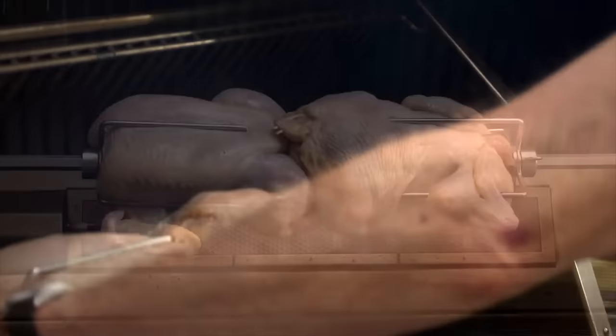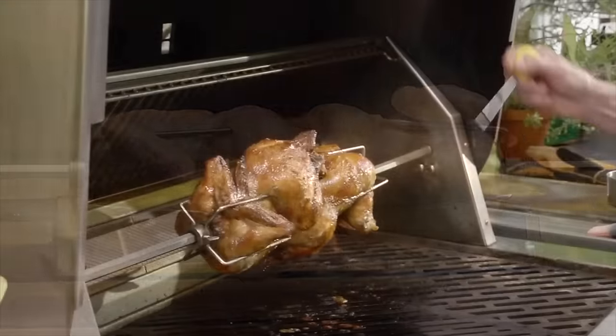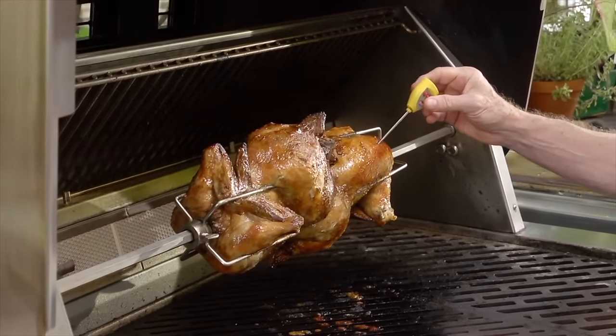Put the spit on, I'm gonna turn it on, and I'm gonna let those chickens cook for about 45 minutes. After 30 minutes or so, I'll start checking their temperature with an instant read thermometer.